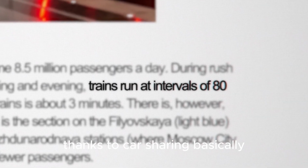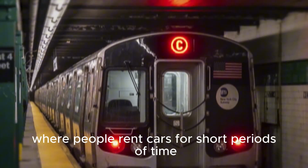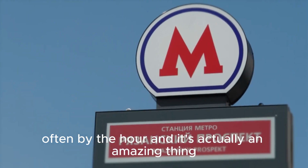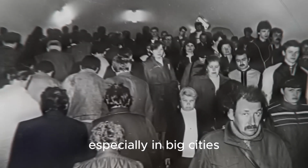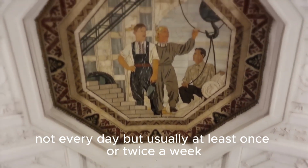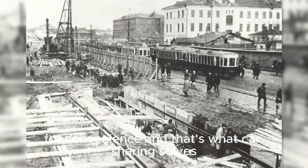thanks to car sharing. Basically, car sharing is a model of car rental where people rent cars for short periods of time, often by the hour, and it's actually an amazing thing. See, not everyone wants a car, especially in big cities, but sometimes they're needed, not every day, but usually at least once or twice a week for convenience, and that's what car sharing solves.